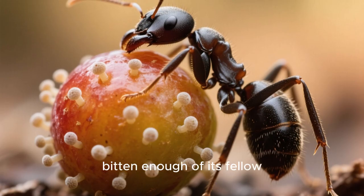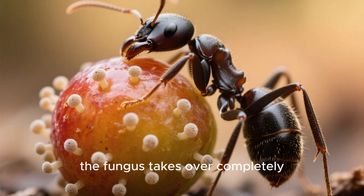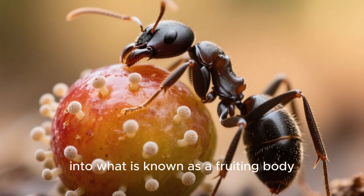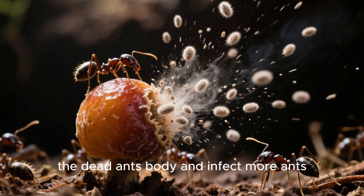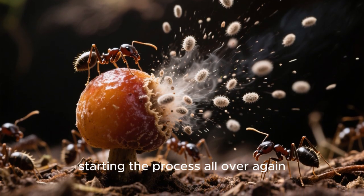Once the ant has bitten enough of its fellow colony members, the fungus takes over completely and turns the ant into what is known as a fruiting body. The spores then come out of the dead ant's body and infect more ants, starting the process all over again.